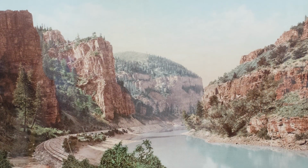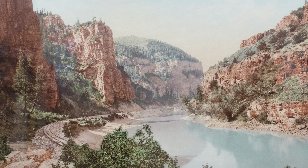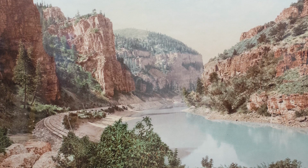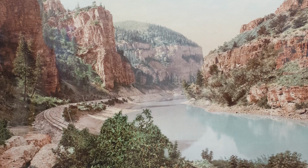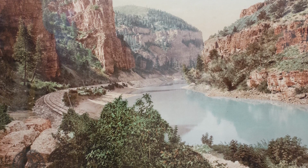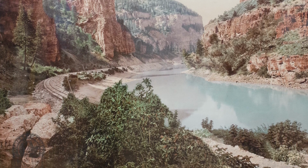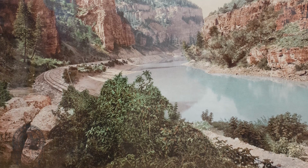The colorized print is also from the Scenes Along the Line of the Denver and Rio Grande series. It depicts Echo Cliffs, which are in the Grand River Canyon here in Colorado. Note the Denver and Rio Grande Railroad logo in the bottom left-hand corner. Both of these images were produced for general sale by the Detroit Photographic Company.